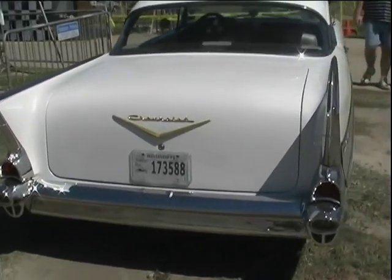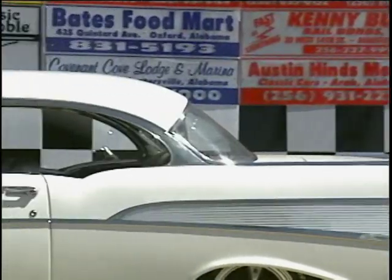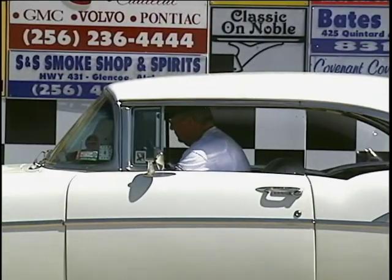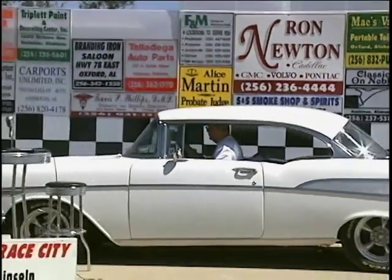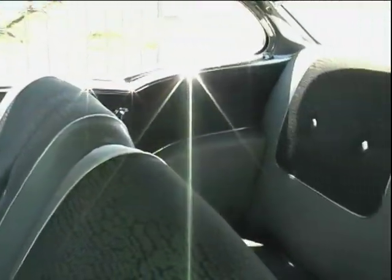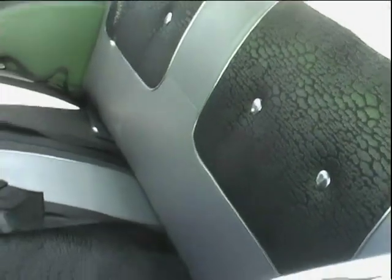I've interviewed over 2,000 cars. A lot of them now are building four-door 57s and 55s because they can't find the two-doors. Well, I think the reason for that is the fact that they're much easier to get in and out of. The back seat on that thing's impossible to get in and out of unless you're real small.